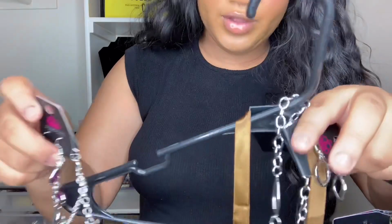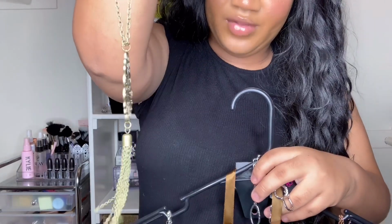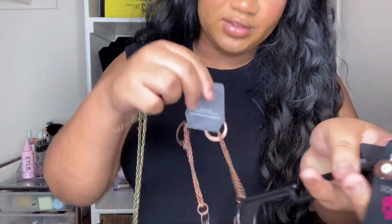And then there's this purple one. How cute is this? Everything's so cute, guys. It is so hard not to literally keep everything. This is one of my favorite ones. I love this, a cute little rustic look. It's so adorable. And look at the earrings. And then there's this one with the earrings.